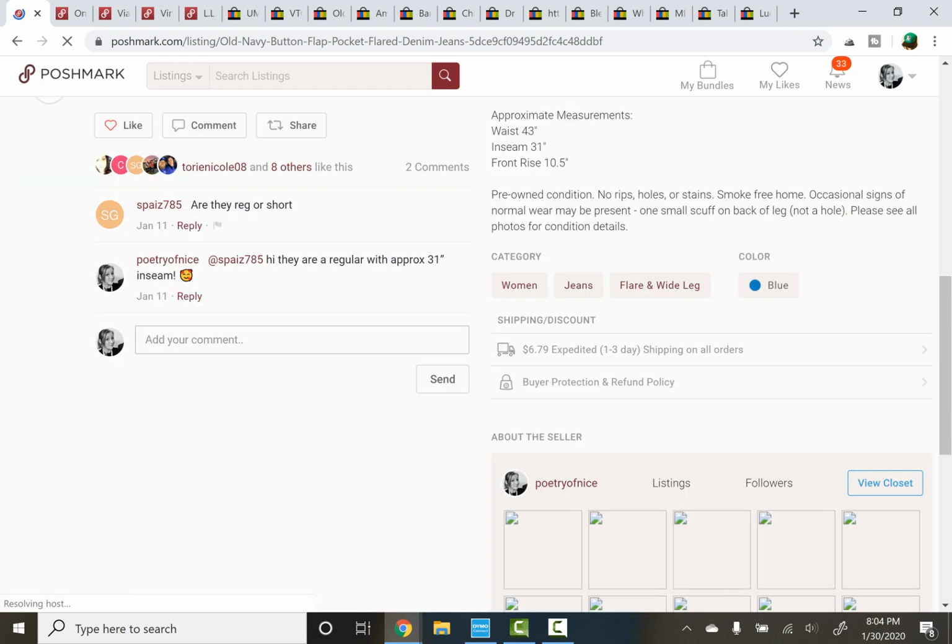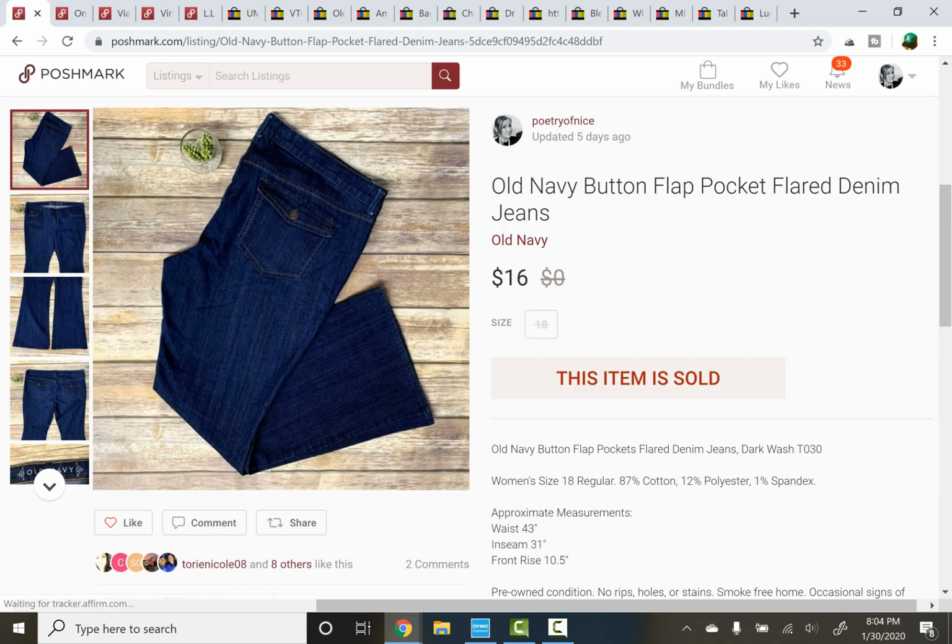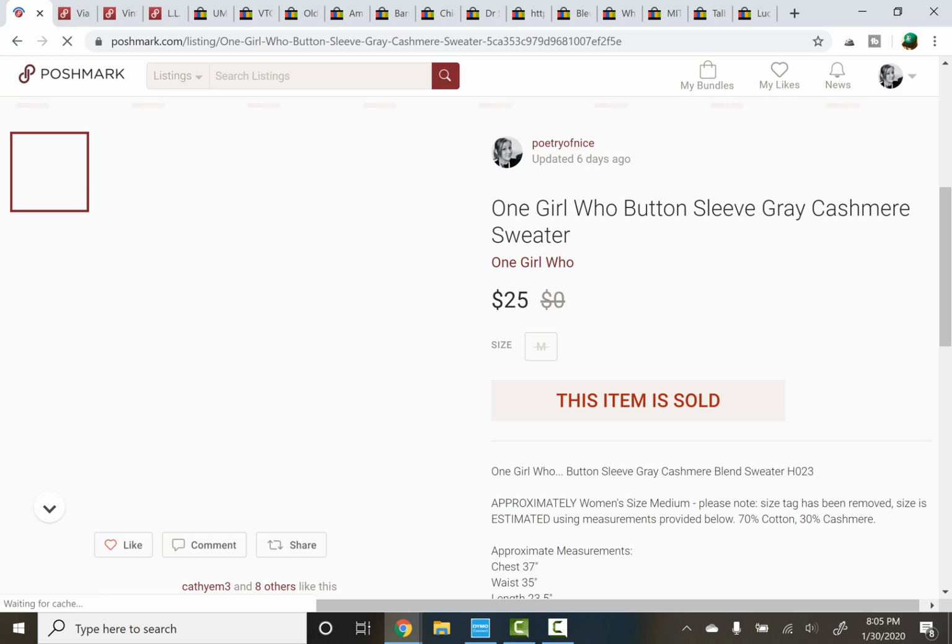Next is a pair of Old Navy jeans. I don't pick up all Old Navy. I do pick up some of the pixie pants. Sometimes I'll pick up the rock style or heavily distressed, high rise, that kind of thing. Or if they are a larger size, these were an 18, which is why I grabbed them, and they were from a filler bag, so very low cost of goods on these. They did have the button flap pockets, as you can see on this photo. That's something I usually try to put into my title or description because it's a good keyword. And these sold for $16 on a best offer.